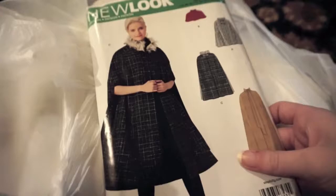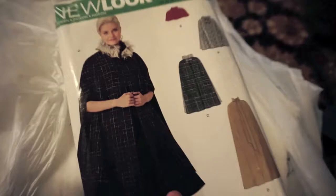Yeah, I basically always just mix and match my patterns. I just always need a base because, like I said, I am terrible at geometry and I can never figure shapes out on my own and how they map to my body. So patterns are a godsend to me.